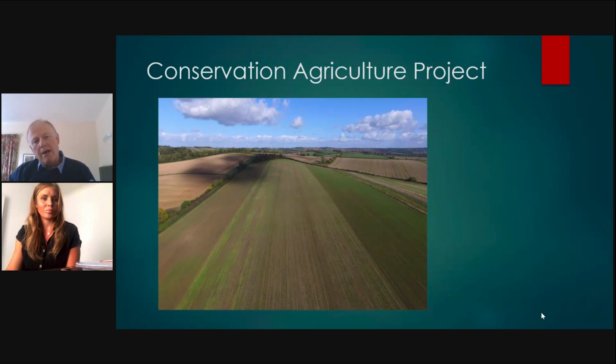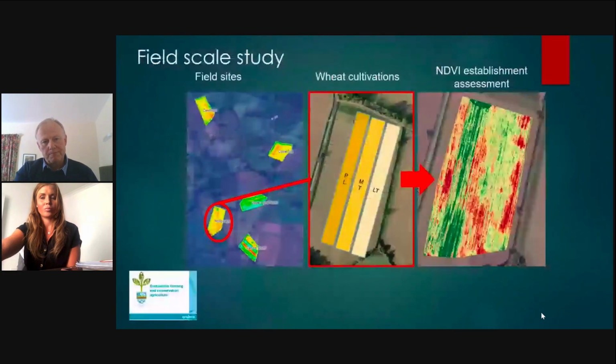But most of what I'm going to talk about now, about monitoring, will be around our conservation agriculture project, which we've been doing with our partners Syngenta. This is a drone shot from last year, where on the right-hand side there's a plough plot. In the middle there's a section of minimum tillage, which basically means it hasn't been turned over like the plough system. It's been minimally cultivated, maybe one or two passes, not turning the soil over. And the greener strip towards the left is where we've drilled straight into last year's crop.